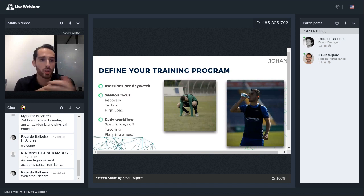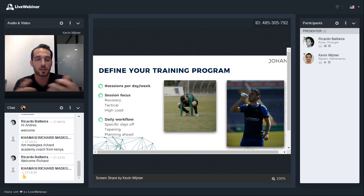And as well, you have your daily workflow at the club. Of course, every club has its own culture, has its own way of working. So there are specific days that the players get off. They have some free time. There are specific tapering strategies. And there is also the aspect of planning ahead that, for example, we can have 2 matches in 1 week in 14 days time. So those are all factors that you need to take into account when building your training program. So it's not always the case that you can do the large-sided games every day of the week. So the different focus takes different approach and different planning.